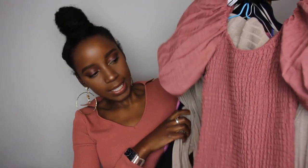Let me get some dresses. So I've got some items here that I have bought from my wardrobe, just a few so you can get an idea on what I'm talking about. Okay, so we'll start off with tops.